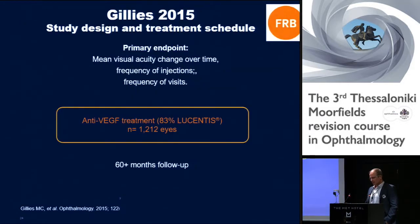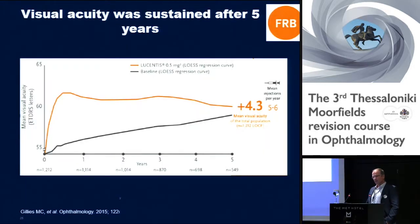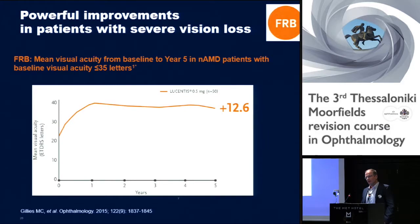The next year, they published other results, again pulled out of this registry, trying to figure out what's happening in the long term. Most of these cases had a ranibizumab injection, but not all of them. They showed that these results can be maintained: a 4.3-letter gain in 5 years, with a mean number of injections of 5 to 6 per year, which is slightly higher than the randomized controlled trial extensions, but the results are still pretty good. The ones who did even better were those who started off with lower vision, gaining 12 letters in 5 years.